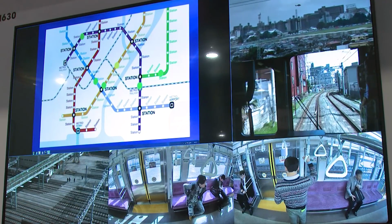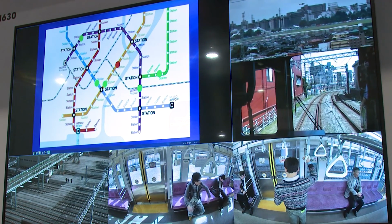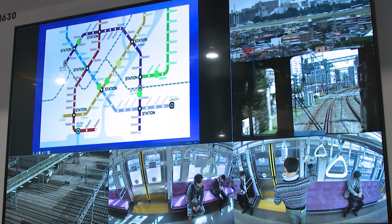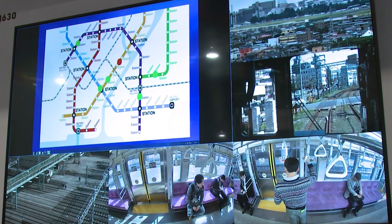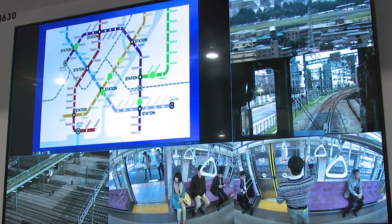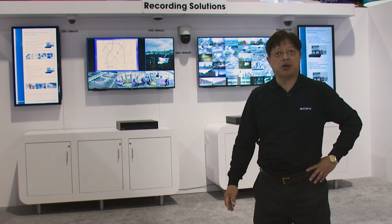So for example, on the upper left-hand corner, you can see a train scenario map. Where is the train located? What's it doing now? And around it, you can actually see the live view of the cameras associated with that train that's actually traveling down the tracks. So that's the screen recording function of the product.